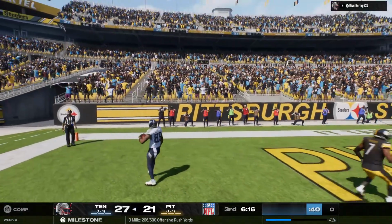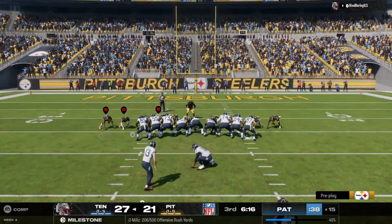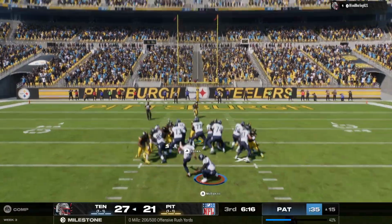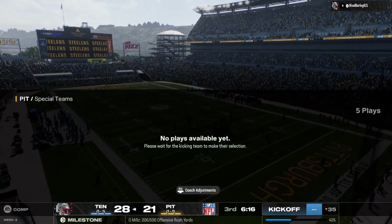And that's a Tennessee touchdown. Extra point try now from Pinheiro. Extra point sent right down the middle. And the Titans break that tie and now lead by 7.